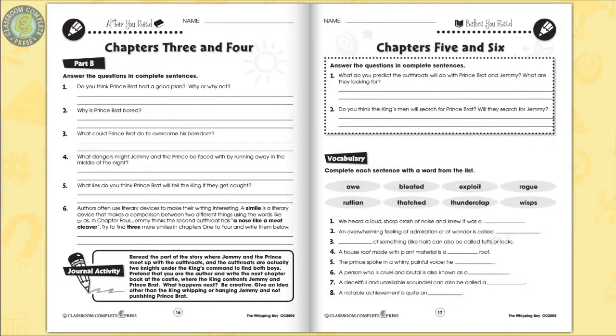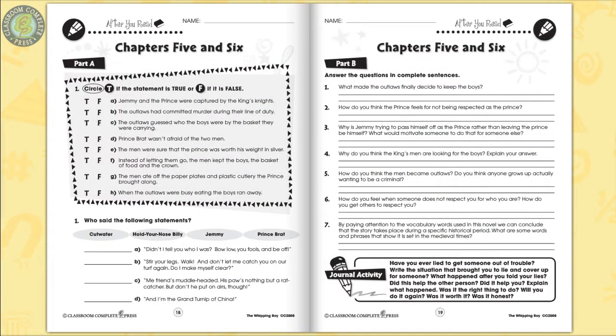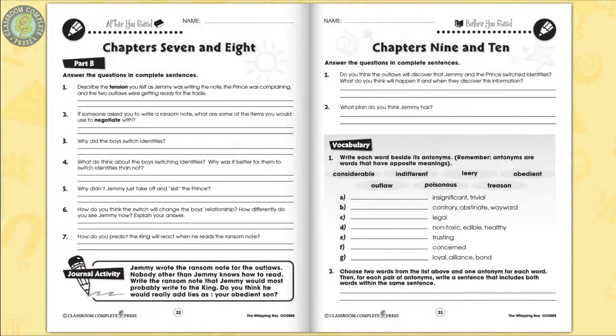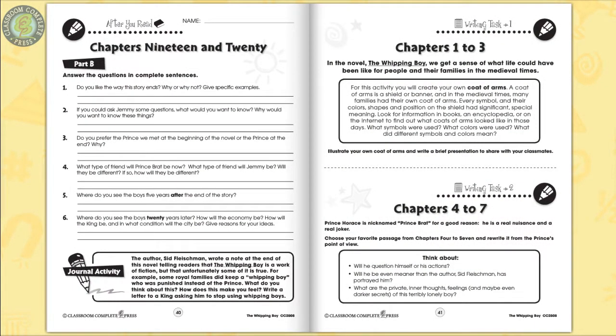Imagine alternatives to the story by writing a scene if the king's knights found Jemmy and the prince after they ran away. Identify which character said the provided statements. Write a ransom note to the king in Jemmy's hand. Then, predict how the king will react to reading this note. 6 additional writing tasks follow.